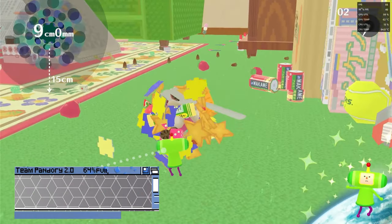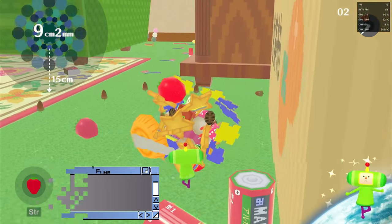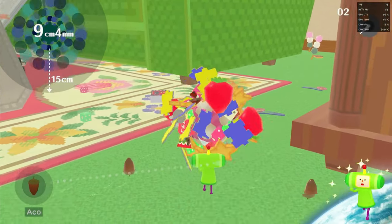And now for one of the best games of all time. We look at Katamari Damacy Reroll in a glorious 1080p high settings.